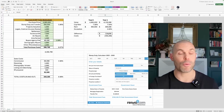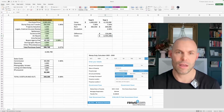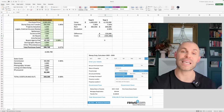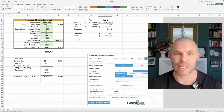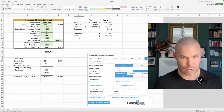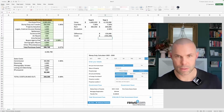So we say, okay, well, we've made 120 grand, but have a look at our costs here. We still spent $359,000 buying the thing and in order to sell the thing. Because if you actually want to get that 120 grand, you're going to have to sell it or revalue it, okay? Now, if you're selling it, look, what is the difference? Let's go here and we'll say the equals, actually I'll do it this way. Yeah, boom, yeah.